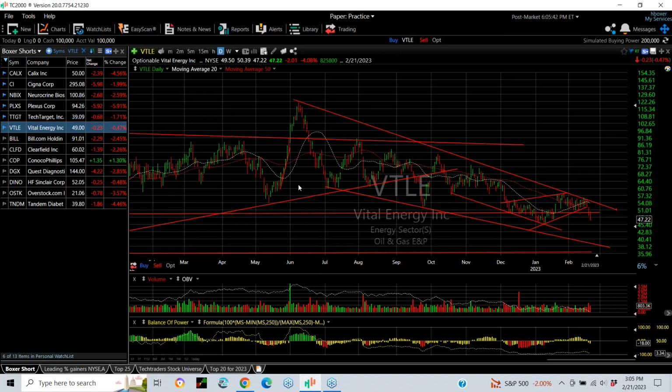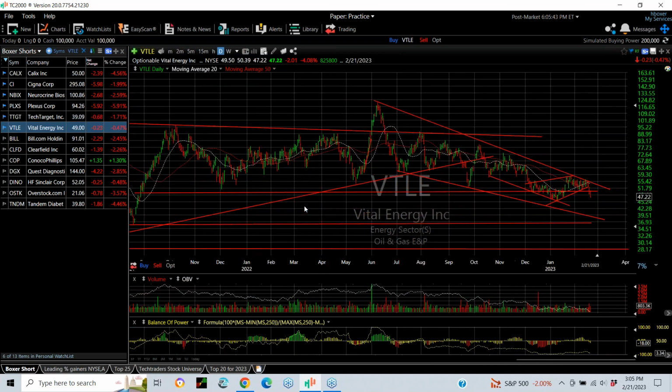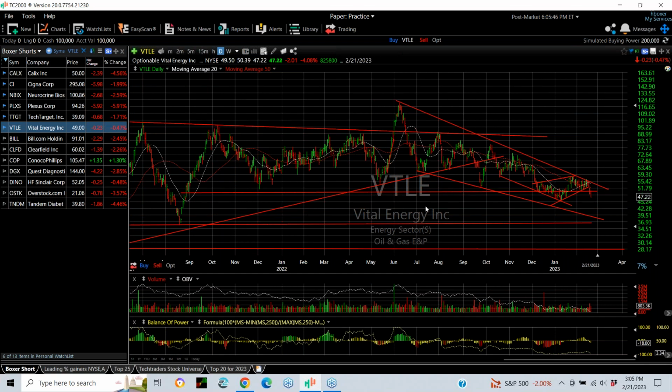And finally, VTLE, which changed its name. I think it was Laredo Petroleum. Anyway, bottom line is that the rising wedge broke and it looks like it's coming down. I've got a target of 37 and 29 for VTLE going forward on the short side.